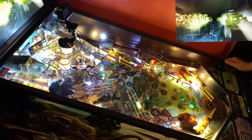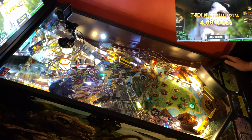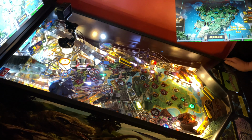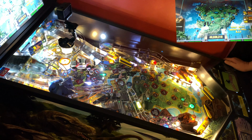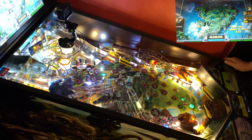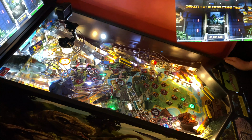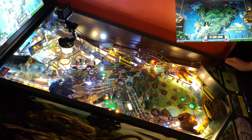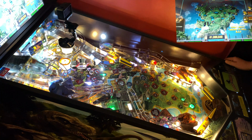So now we got to go back to actually playing the rest of the game here, now that that mode has ended. And we still got to collect those white arrows also, because we got to start collecting for the next dinosaur. And then you also see the rescue lights. If you collect enough of them, you can actually get an extra ball. So look, it looks like there's an arrow right down the middle there, so we need to grab that one.